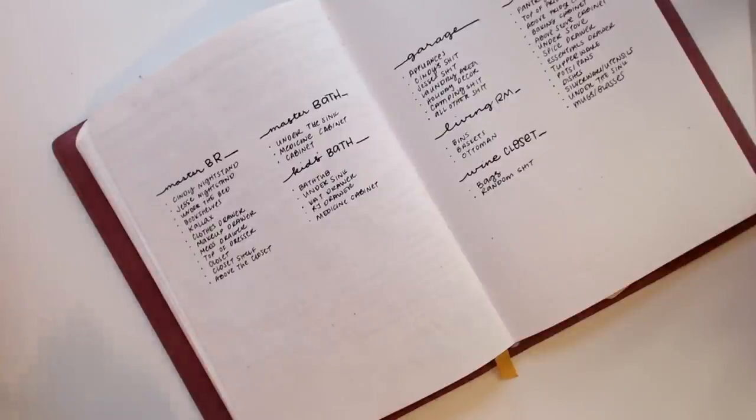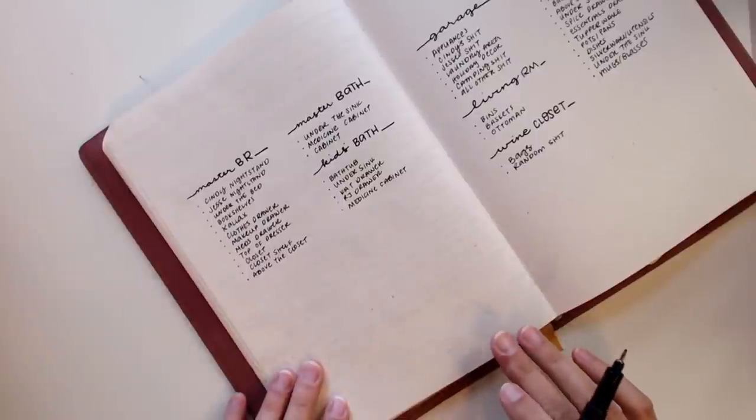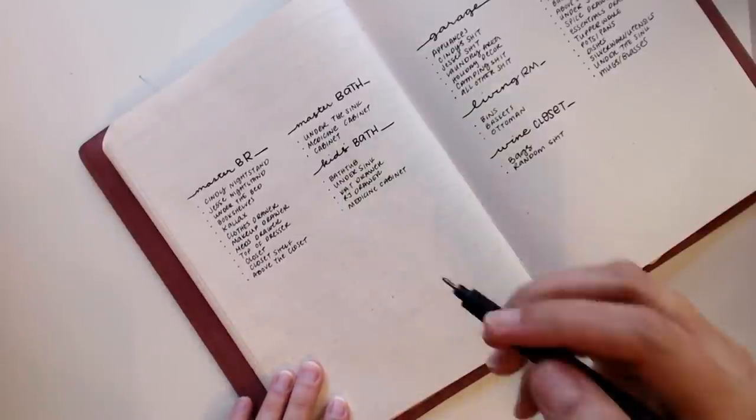Have I tried to declutter using the Marie Kondo method? That, you know, holding things and seeing if they give me joy, I have not been able to do that without feeling like a total jackass.